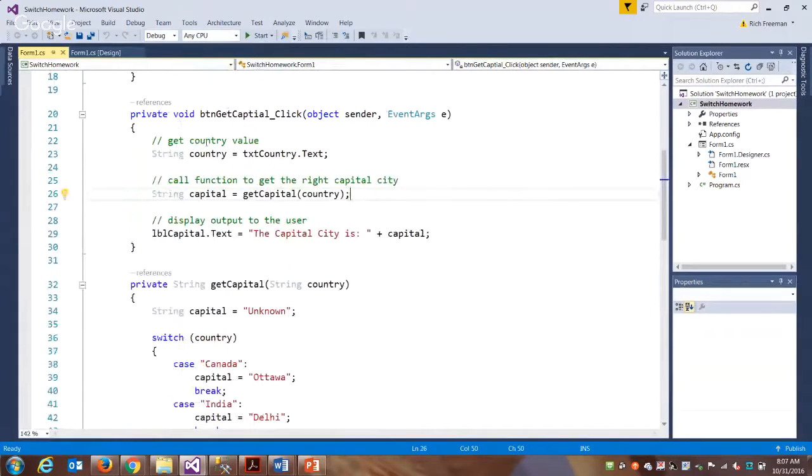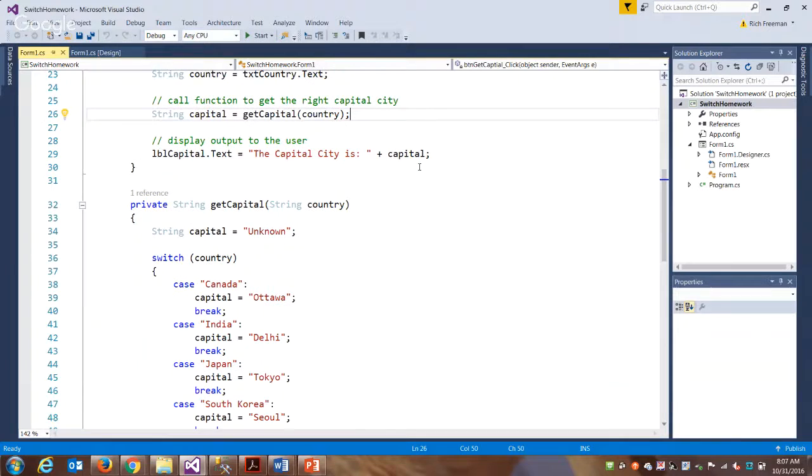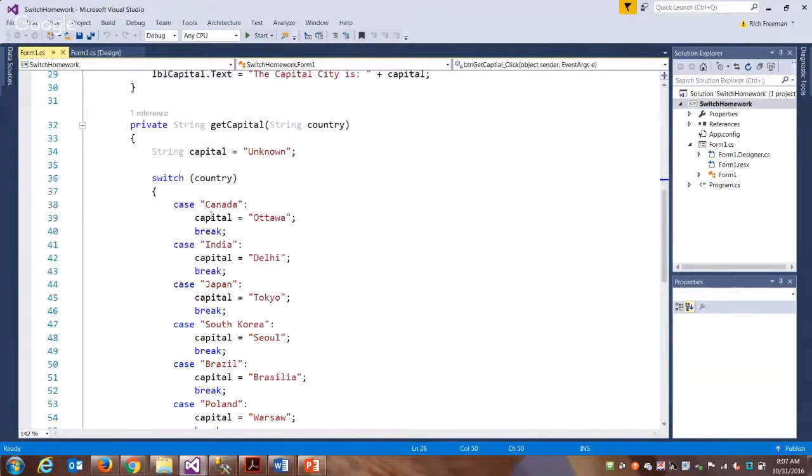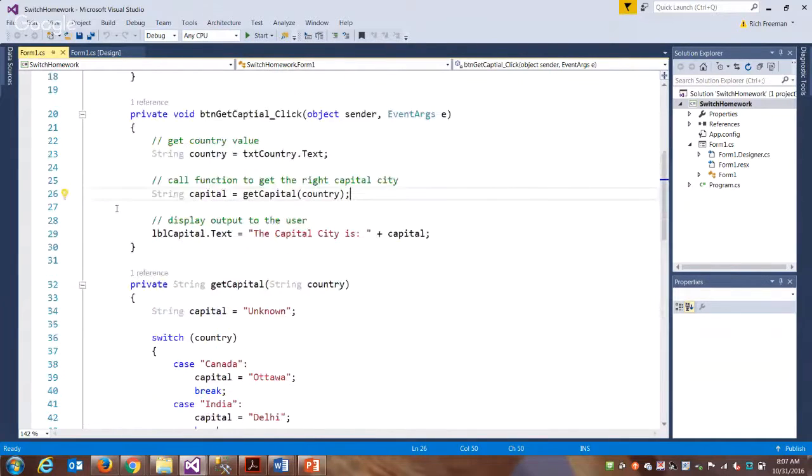So when I click the button, I grab the name of the country, and I created a function called getCapital that took a string in, so a country coming in, and it returned a string, and it would send back a city going out. So I created a capital variable, which is also a string. I would pass in the name of the country, I would set the capital and then return whatever capital back here, and then I would print that out on my label.